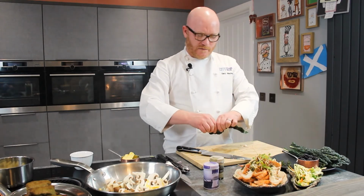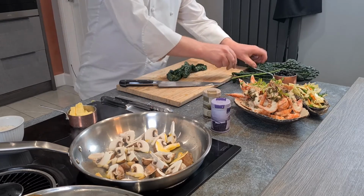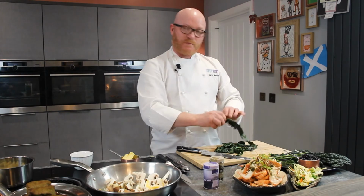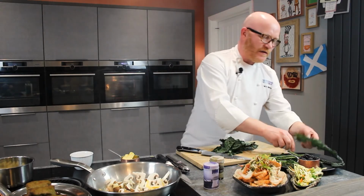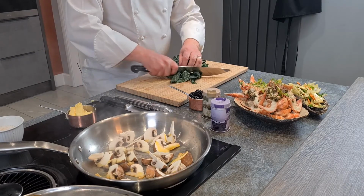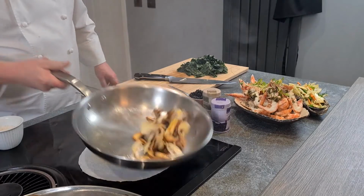And whilst we're waiting on that, we'll just get our kale. All I'm doing is just removing a kind of centre stalk in the kale. Again, this dish would work with a lot of different veggies. Asparagus in season works really well. It's very posh. Tender stem broccoli I really like when that's about. Again, we don't want that too small. See that lovely colour?